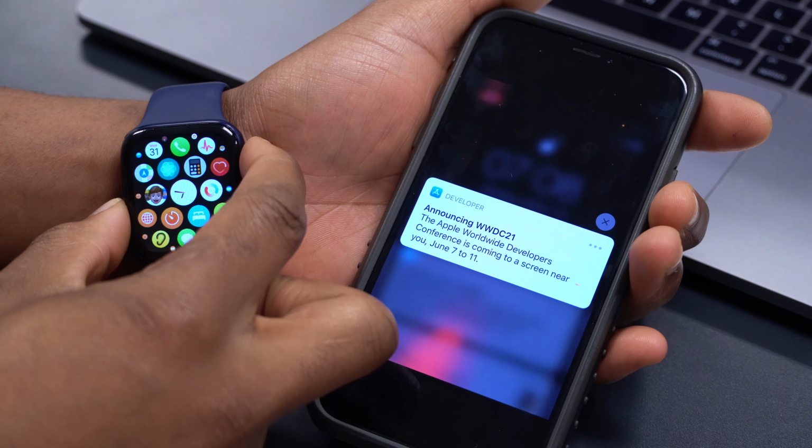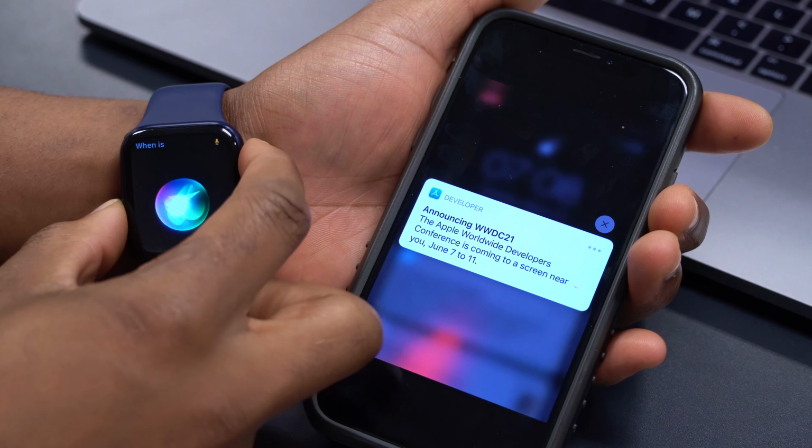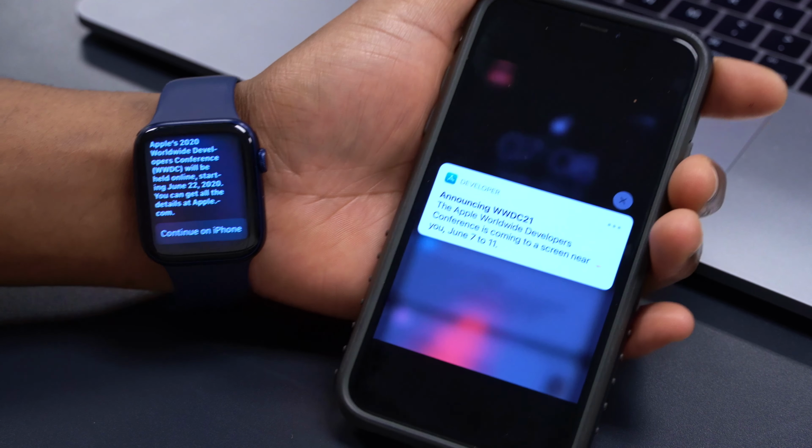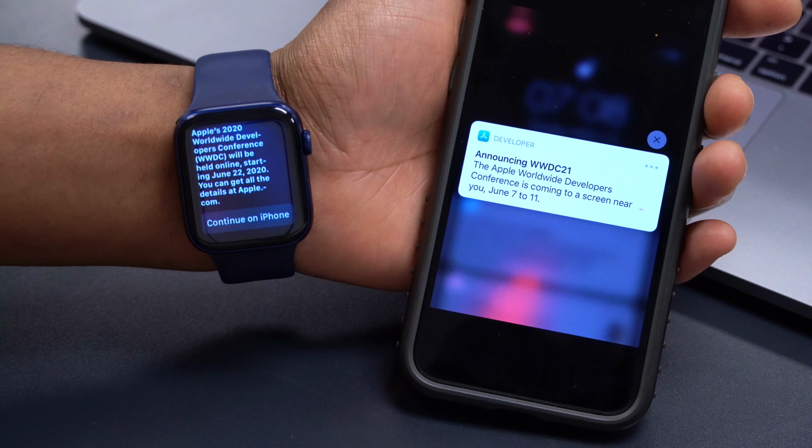So look at this. When is WWDC? Apple's 2020 Worldwide Developers Conference will be held online starting June 22nd. You can get all the details at apple.com.